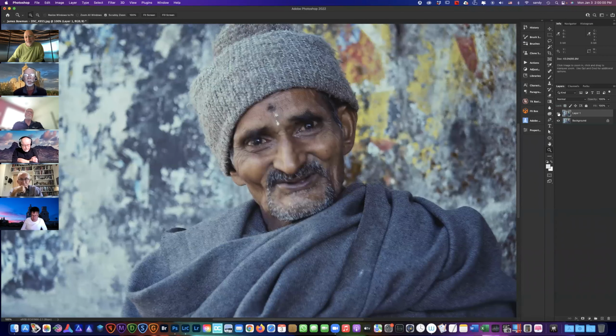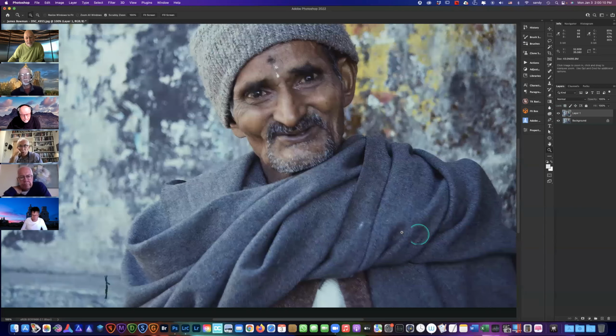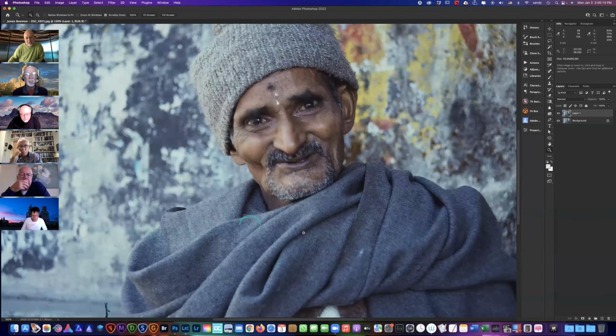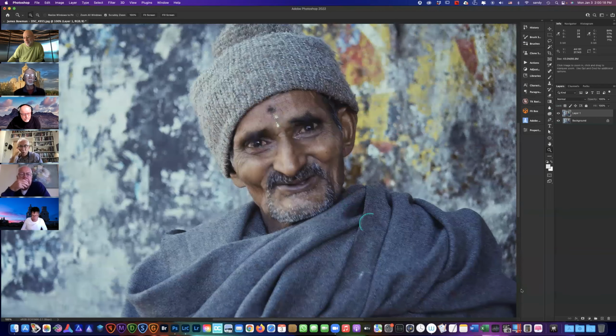You could easily, if you wanted to keep the background softer like that, just mask this off and bring the background back in. In fact, you might even want to bring some softness back to here so everything focuses on his face. That's your choice.